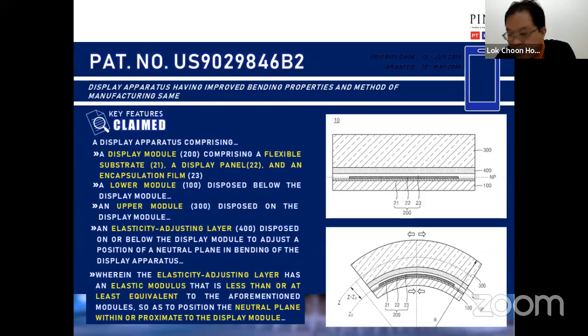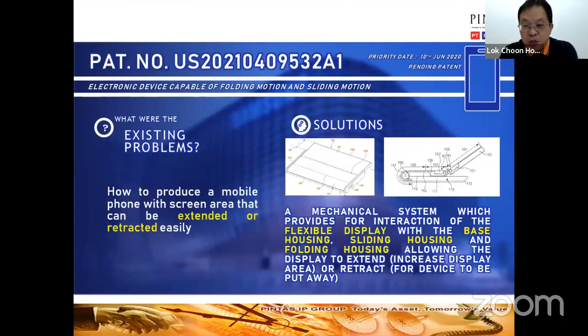The third patent that I'd like to share with you is, how do you increase the screen area of your phone? Something that you can extend and retract easily. So for that, Samsung came up with a mechanical system. This is not a rocket system. It is an old school mechanical system of joining first a flexible display with a base housing. The base housing is the basic structure unit of the phone, and it interplays with a sliding housing and a folding housing. So flexible screen plus base housing plus sliding housing and a folding housing put all together, then you can have a structure that can fold, open, and extend to enlarge the screen area, right?